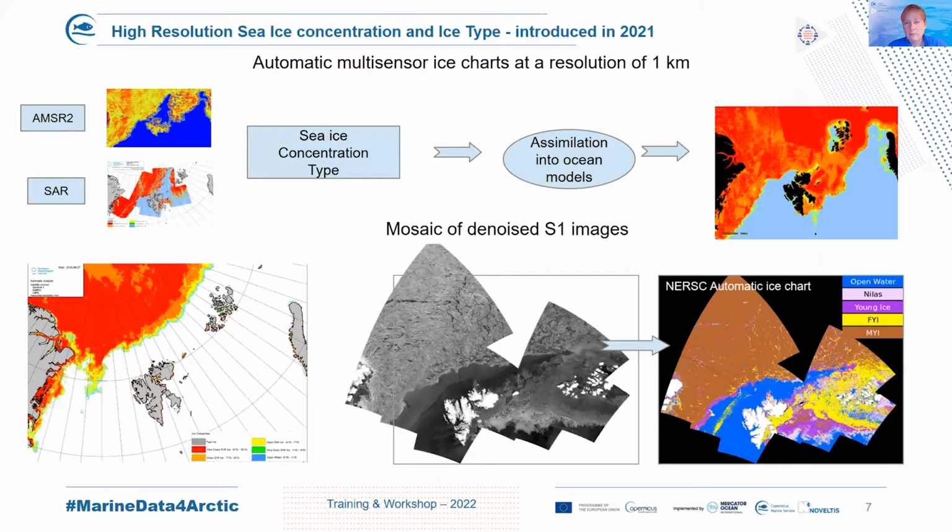So we have an Arctic high resolution sea ice concentration and ice type product, which we introduced last year. For the sea ice concentration at the moment, we combine two different types of satellite sensor, passive microwave radiometer data, as well as the SAR data, and managed to make then a product called CS concentration. And then the CS type at the moment only uses the SAR data. So here are a couple of examples showing this. And these are important for assimilation into ocean forecast models. So we see at the lower bottom right there, an example of the automatic ice chart where we're able to distinguish between open water, NILAS, young ice, multi-year ice, and so on.